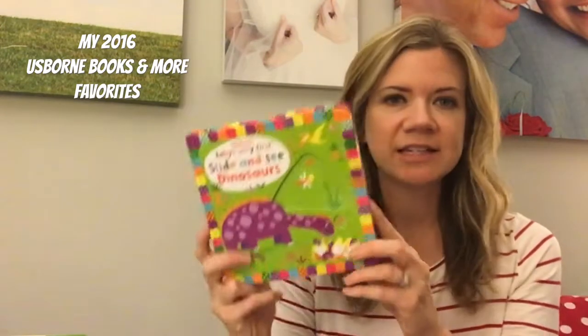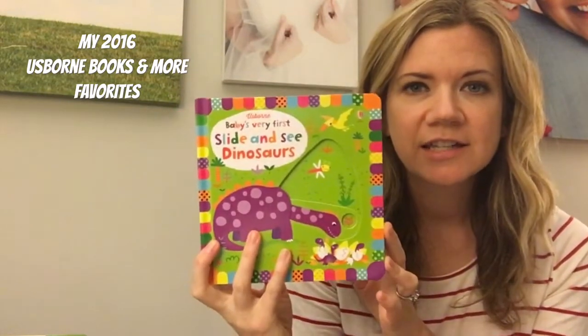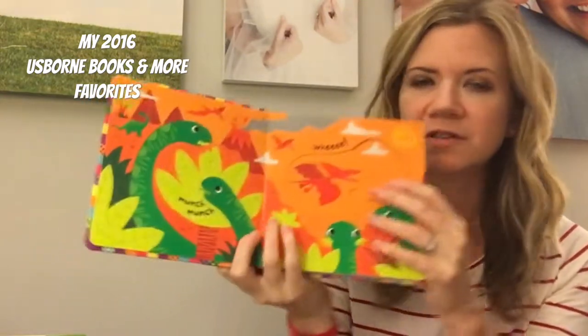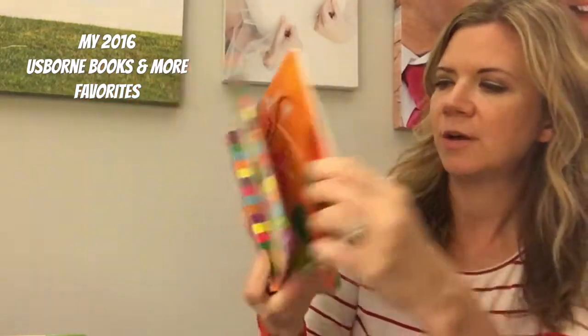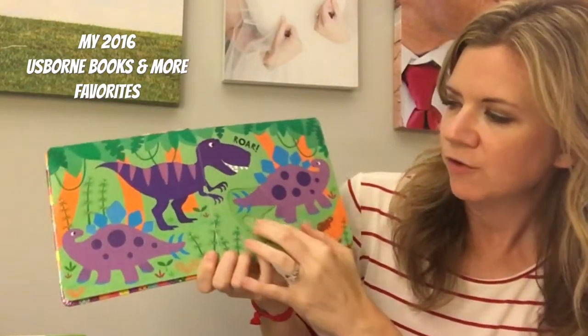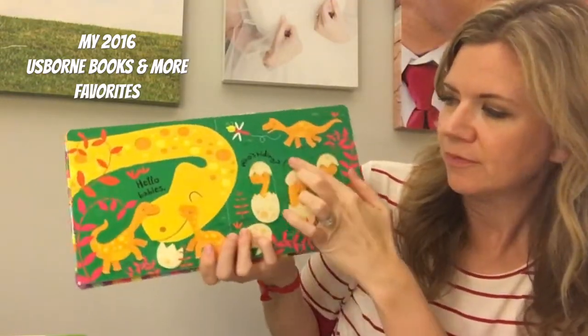I'm starting with the youngest that we have, one of our youngest. This is our Sight and See series. This is an adorable series with cause and effect. It's great for fine motor skill development. It's vibrant, lots of things to look at. There's little grooves and finger trails. And then of course this part is where the kids go nuts for. It's just a lot of fun.